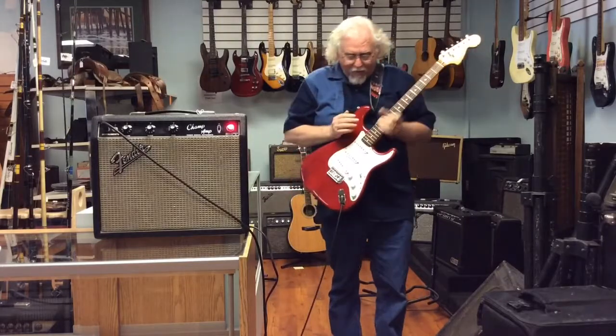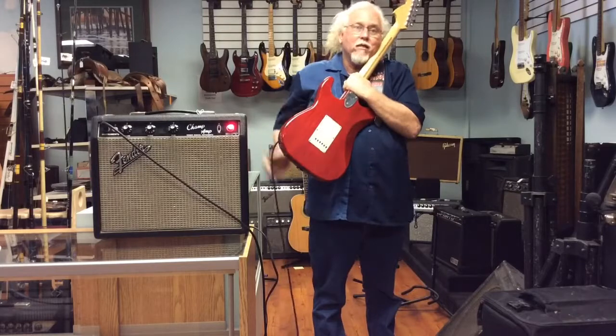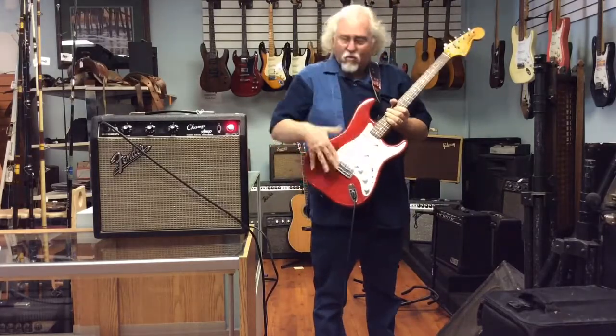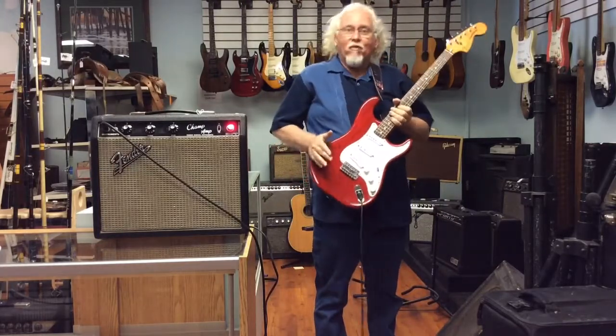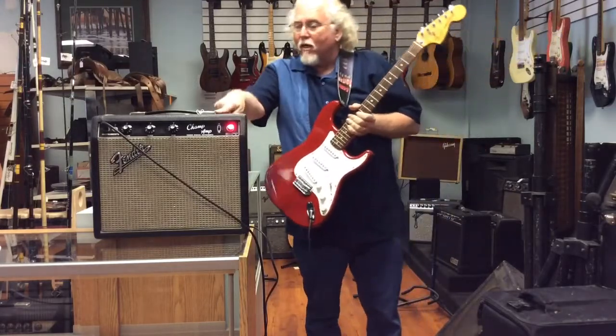What I'm currently playing right now is a 70s custom color Strat. This is a 3-bolt neck on this guitar. It's an original 70s and it's all original. And we're up for offers on this guitar. And I am playing it through a Blackface Fender Champ.